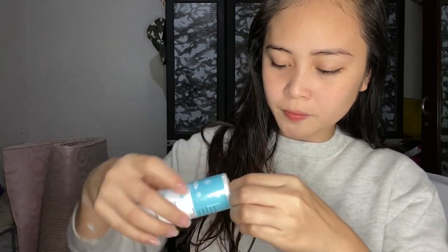Now that I'm finished washing my face with the So Snow Glutathione Whitening Soap, I'm gonna go ahead and use their Glutathione Whitening Toner. So, ito siya. So, let's open the toner. So, Aloha So Snow Glutathione Toner moisturizes and protects from harmful free radicals, leaving skin smoother and fairer.